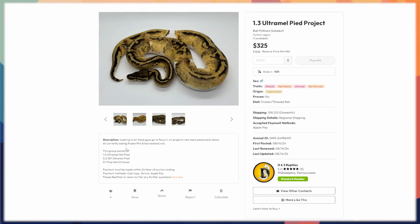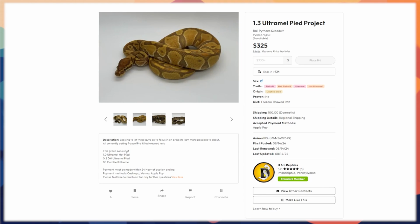So when you breed the Ultramel Het Pied boy, which would be this one right here, to these females, the double hets, every single one of them will at minimum be Het Ultramel, and they'll be 66% Het Pied. That's not bad, especially if this ends in a reasonable price. The Pied female here, Het Ultramel, is the one that's really great because everything will at minimum be double het, and you'll have much better odds of hitting the double visual, of course, too, which is amazing. Ultramel Pieds are very, very cool.